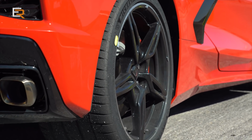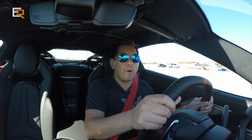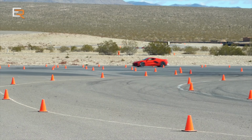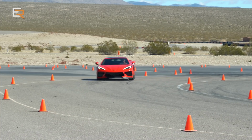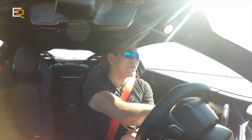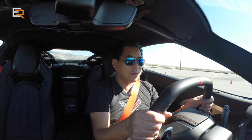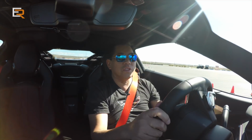All right, so we are gonna go and get ready to launch. Remember, 0 to 60, 2.9 seconds. Here we go, launch control. To the floor, and whoa, this thing really keeps you on the track. It's a little crisper, if that makes sense. A little hoppy, actually. I'll take either one, but I would get the magnetic ride control just for the on-road performance.